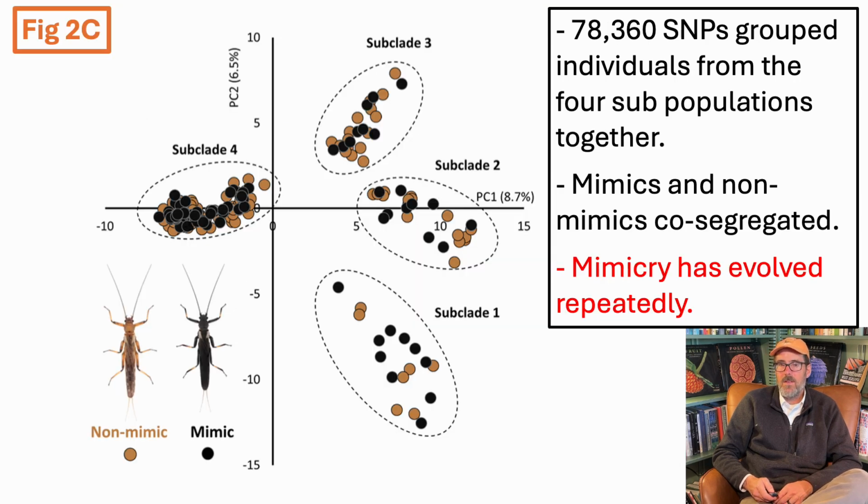This is a PCA analysis, principal component analysis, of lots of different information, I assume, including genetic SNPs. 78,360 SNPs are grouping individuals from 4 subpopulations together. So they did a PCA of the SNPs, which is interesting. If the investigators were here, I'd want to say, well, why didn't you just use a phylogeny to do this? And I'm sure they have a good answer for why they didn't. It reminds me of the old way of doing taxonomy by PCA instead of looking for homologous similarities by common descent instead of just using all the traits together.